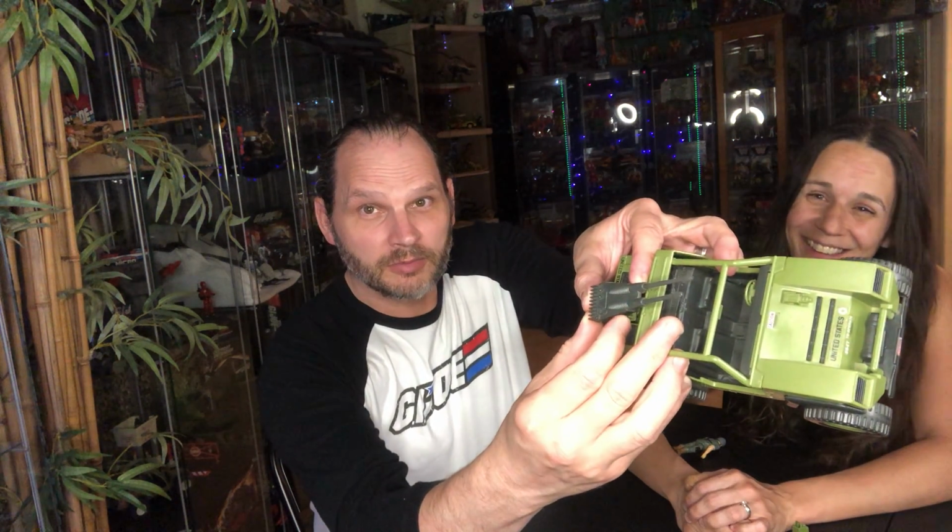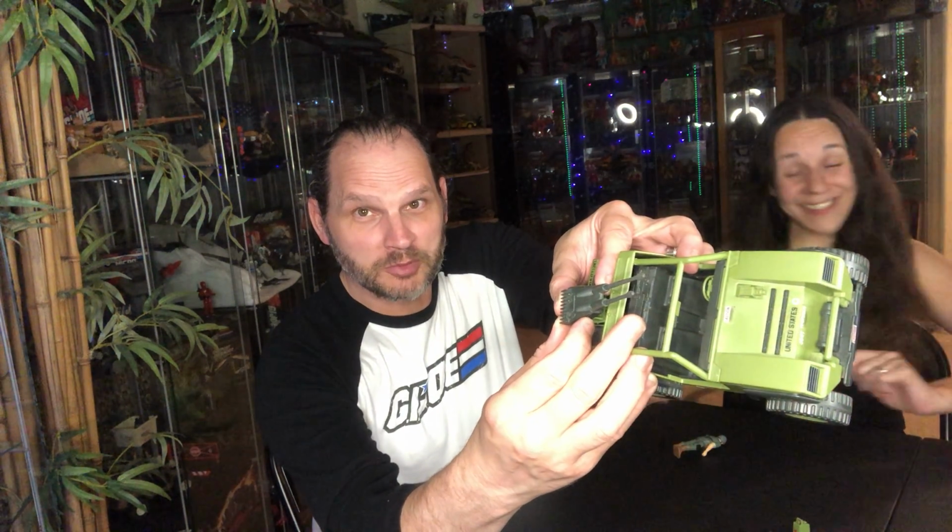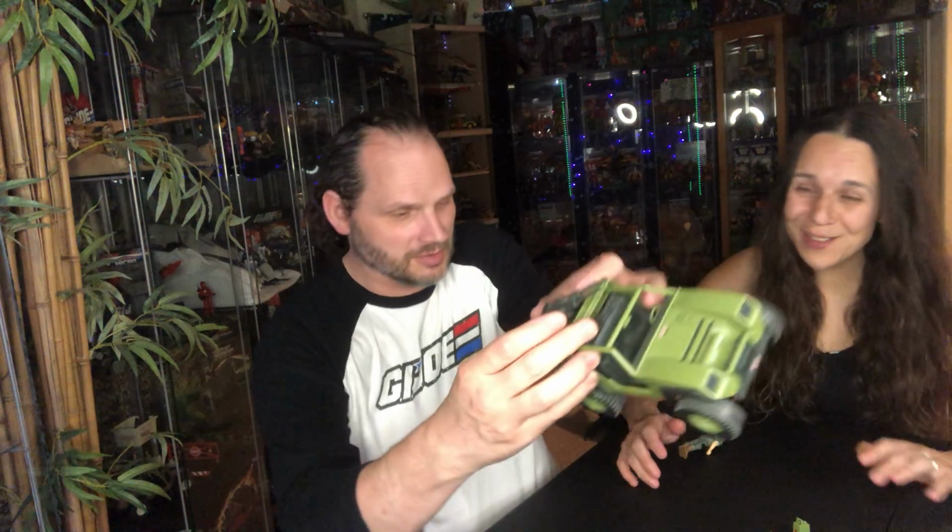Another thing is it has a little mechanism here where it can rotate the guns like this, if you pull it back like this. That's sick. See? Look at that. Pew, pew, pew. That's pretty dope for an 80s toy. Super dope. 80s rocked.